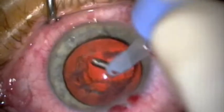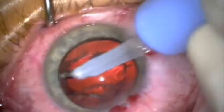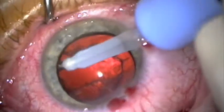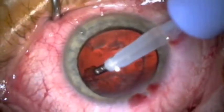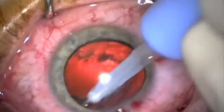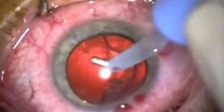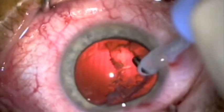This material is often softer and stickier than the original cataract material. Patience and care are taken to ensure the complete removal of this material.